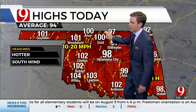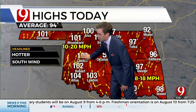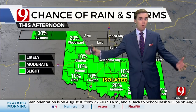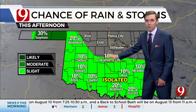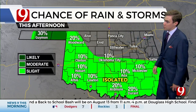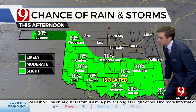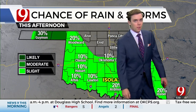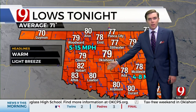Today we'll do 98, 97 in Stillwater through Ponca City. And then triple digits from Enid out through Clinton and Altus. So the extra summer heat is returning. Southwest Oklahoma saw the hundreds yesterday. More see it today. And then this afternoon, can't rule out a shower or a piece of drizzle coming through the metro, but best chance is going to be southern and southeastern Oklahoma, as well as out in the Panhandle later this afternoon and into this evening.